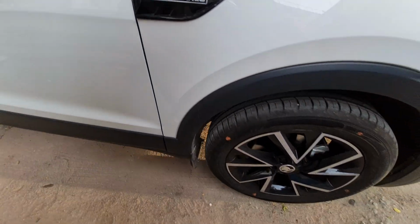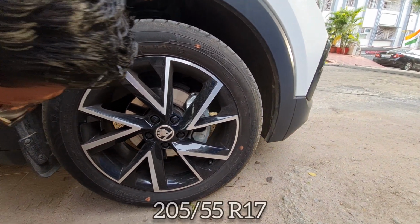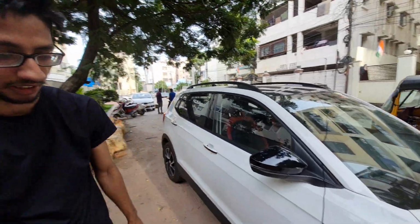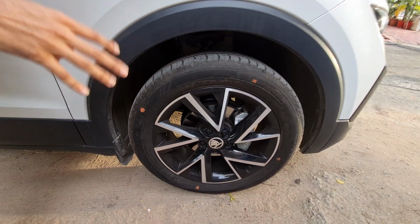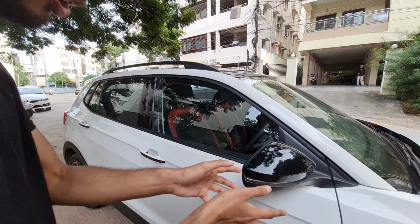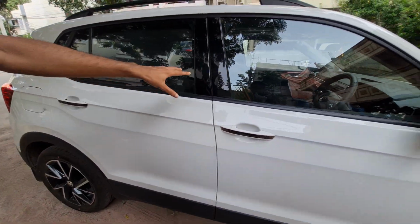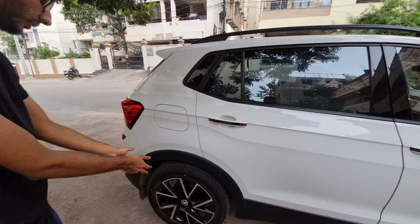Coming down, the tire size is 205/55 R17, so 17 inches, and the alloy design looks really good. You get different wheels on the Monte Carlo specifically. In the Monte Carlo, you also get blacked out overhangs with turn indicators, passive entry, black finishing on the B and C pillars, and roof rails as well. The rear tire is also the same size.